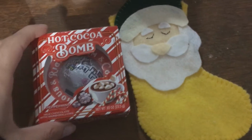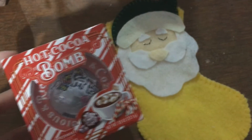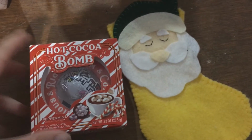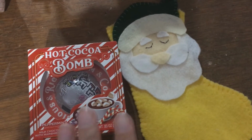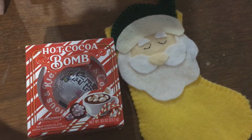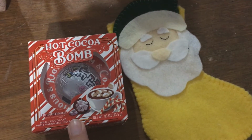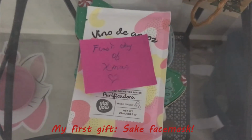I am going to give her this peppermint choco bomb. I thought these were really cute. I hope they are good too. And I think right now is perfect because her throat is a little sore, so there's nothing better than a choco bomb during a cold day.